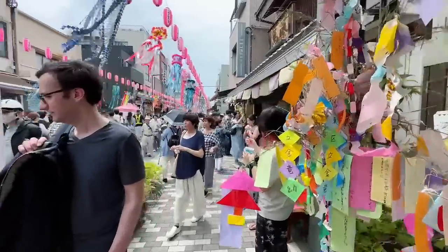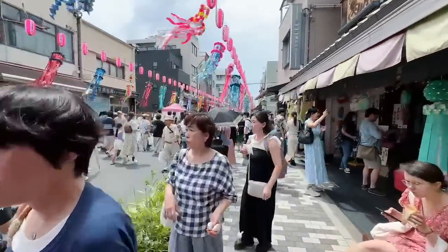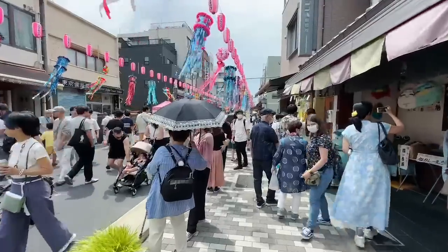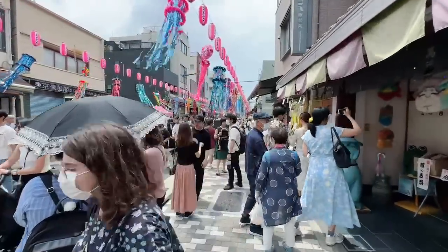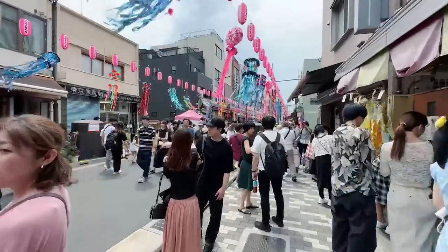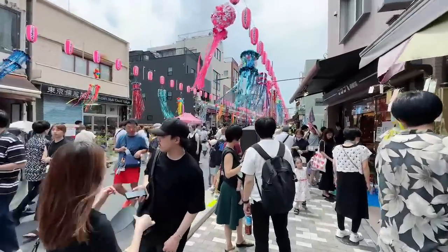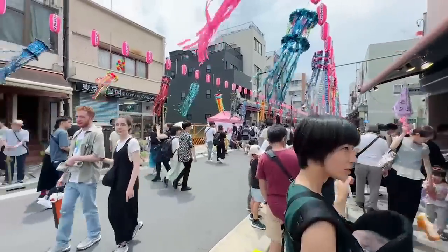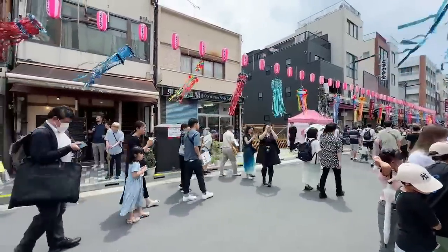I'm giving it another 5 minutes. Let's see if the parade starts. I tried to ask one of the street vendors, are they going to do the parade if it rains? And he said, I don't know. And no one knows what time it is in Japan. I don't have a watch. There's no clocks here.